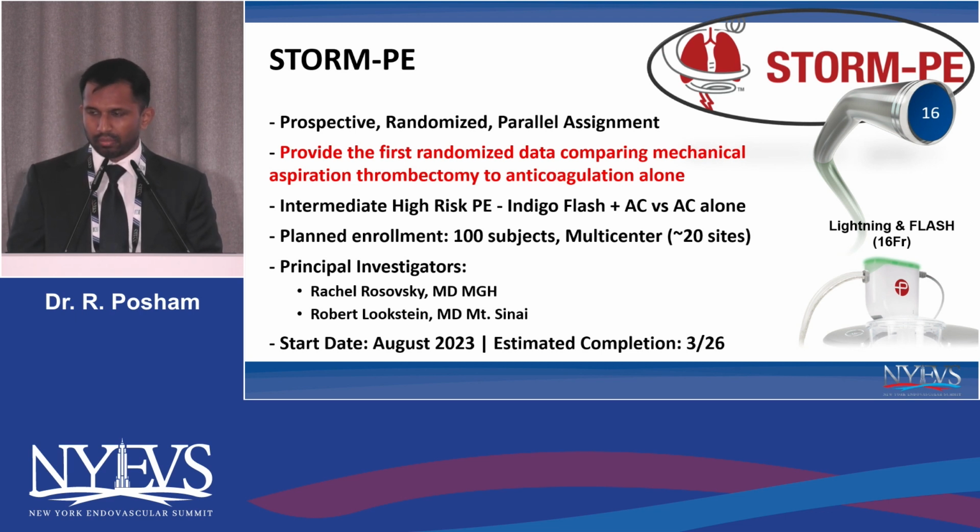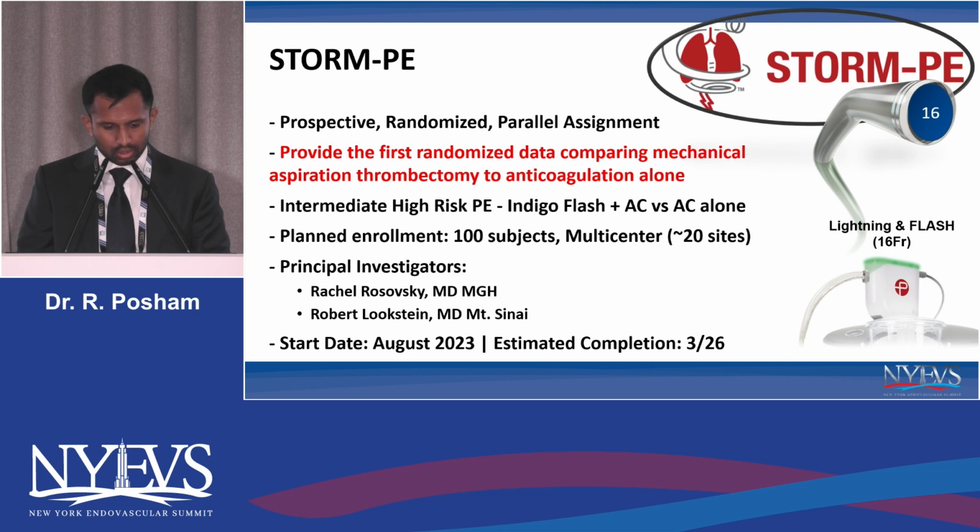So it's designed around the Flash catheter, the 16 French platform, and it's going to enroll 100 subjects with intermediate high-risk PE across about 20 sites. The PIs are Dr. Rosovsky out of MGH and Dr. Lookstein at Sinai. So the trial has just started enrolling patients in August of 2023, and it's going to finish around 2026.